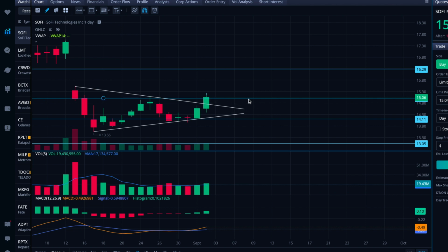Those are my alarm bells. If I see that happening, that'll be alarm bells going off for me. But I do think it has opportunity to break out here, establish over 15.02, and then make that run to 16.29, and we'll see what happens.